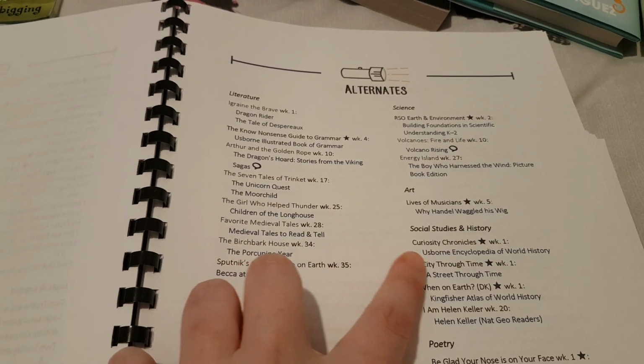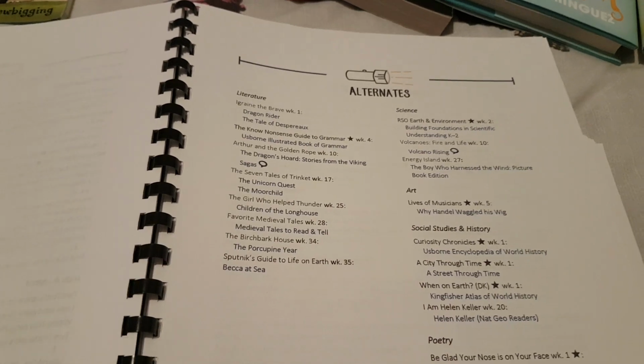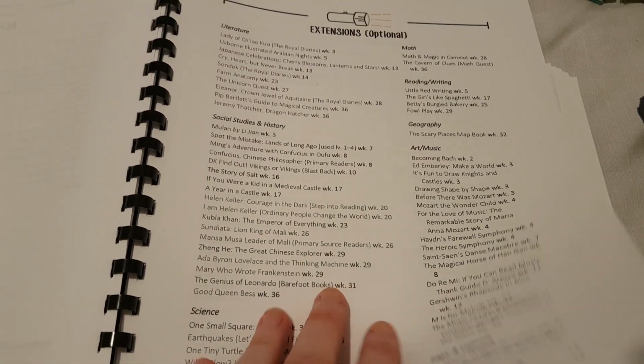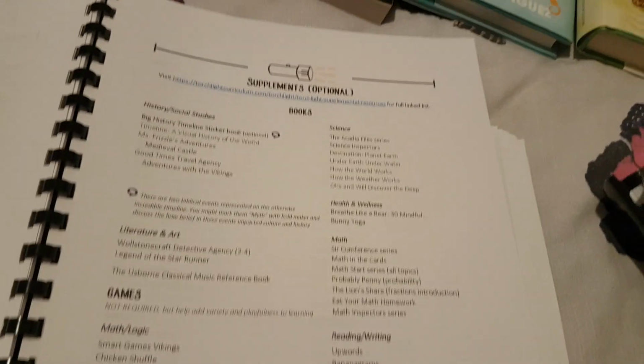And there we have some more social study books. As I said, they're using Curiosity Chronicles, which does look like a really good curriculum, but I really like Story of the World, so for now we're sticking with that. And then here's the extensions. So there are tons more books that you could choose from if you wanted to. We did pick a couple of them.